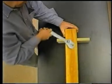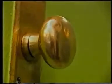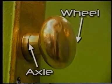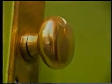Anytime a larger circle and a smaller circle are turning around the same point, that's a wheel and axle in action. Take something as simple as a doorknob. The knob is the wheel, and the post that goes through the door is the axle. When you turn the knob, the force is multiplied at the post, and the lock turns easily. It seems simple, but try turning the post without the knob attached.